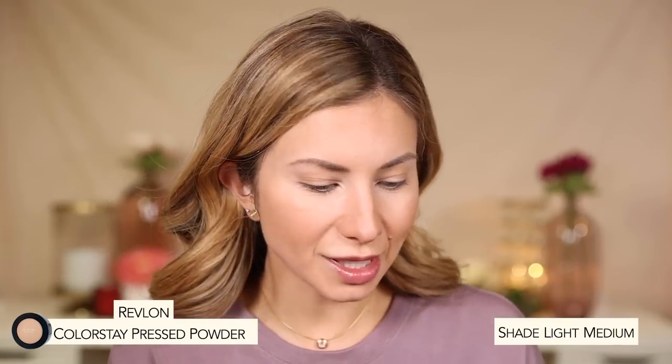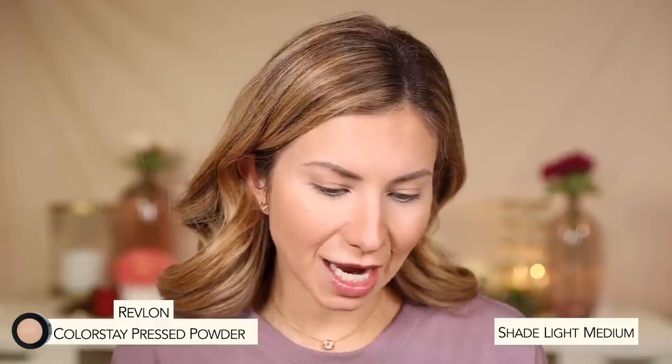Next, we're gonna go in with the Revlon ColorStay Powder. This is the pressed powder. It says it has a 16-hour wear. I got the shade 830 Light Medium. Let's open this guy up. I just love new makeup.